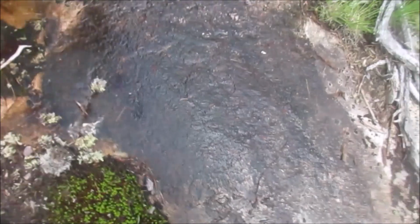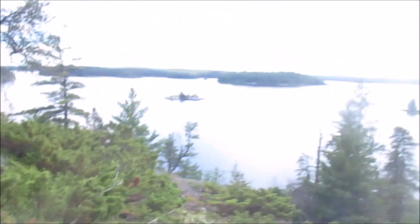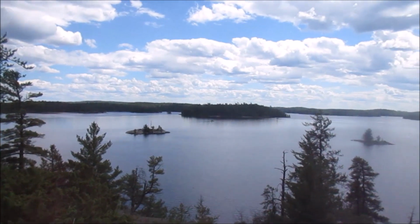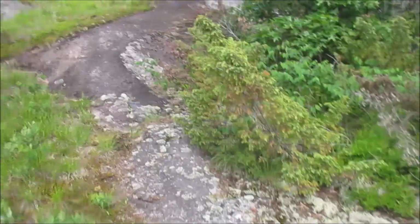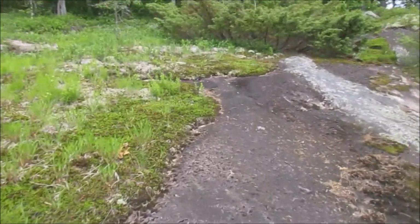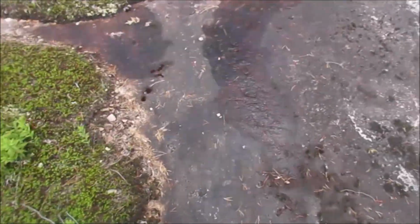Okay. Rock's wet here, so I'm gonna be careful not to slip. Wow. Holy moly. What a view. Okay. A little higher up we go. View is incredible already. Almost at the summit. Whew-wee.